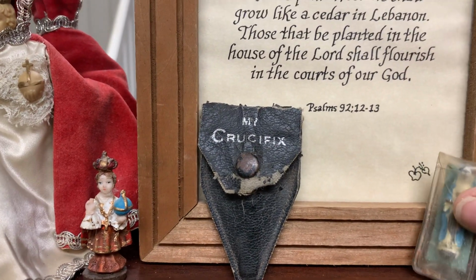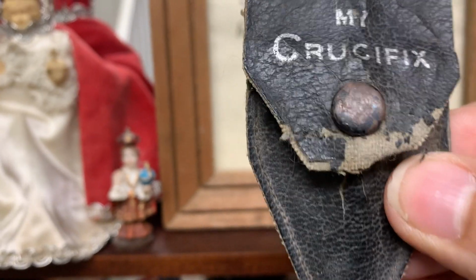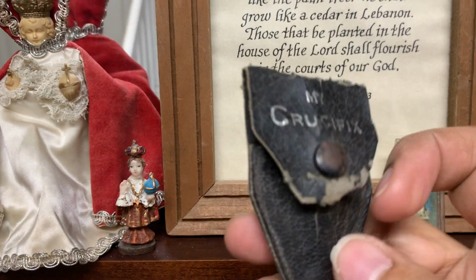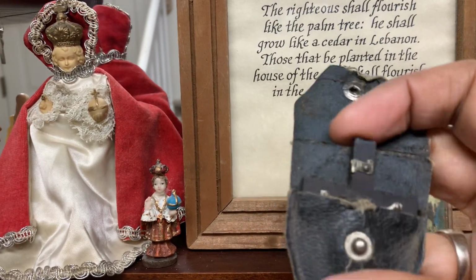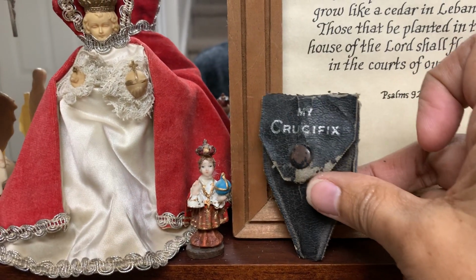Now this crucifix, a pocket crucifix, actually belonged to my grandfather. It is in a leather container, and he used to keep this in his pocket while he was wearing his military uniform, and there is a black crucifix inside, which I thought was very precious.